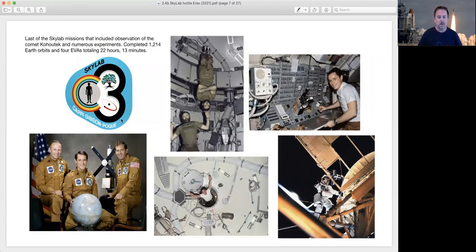So this is a really neat crew because they got a chance to watch and observe this comet Kohoutek, which if you were around in those days was very bright in the sky, was quite special. They completed 1,214 orbits, did four extravehicular activities, and mopped up the rest of the science experiments. I think each crew stayed longer and broke more records than the last. And of course, when that SKYLAB 3 mission had ended, they had all of the records in hand, these three men.